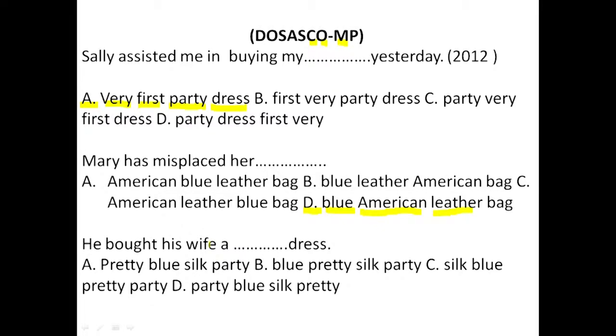Then we come to the last question. He bought his wife a dash dress. He bought his wife a dash dress. A, pretty blue silk party. B, blue pretty silk party. C, silk blue pretty party. D, party blue silk pretty. You can hear, in fact, I find it even difficult to go around the words, how they are being packed. So let's begin.